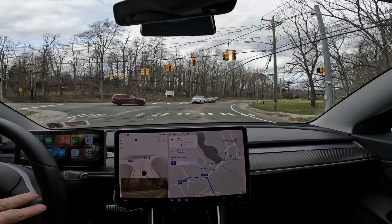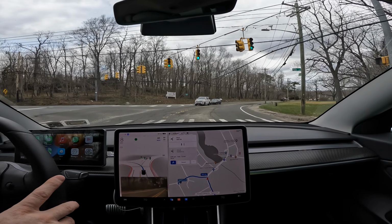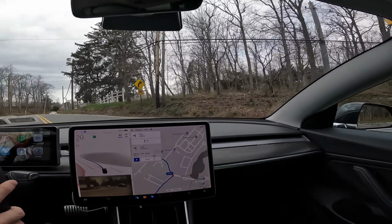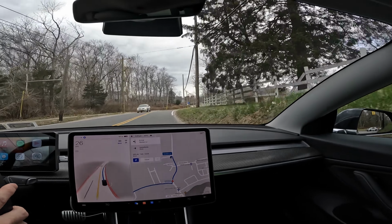I don't anticipate any problems with this left here. It's been pretty good for the last few builds, so I anticipate this to be a good left turn, and it definitely is. It used to go way off to the right there, so that's a much more natural left.